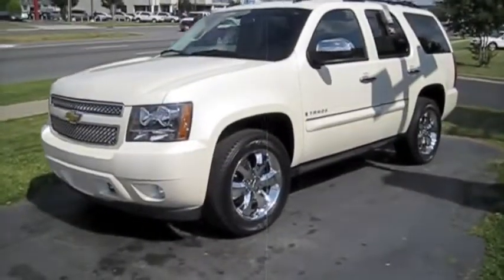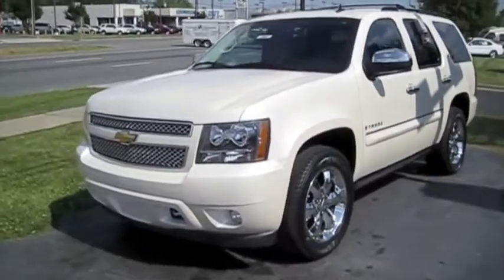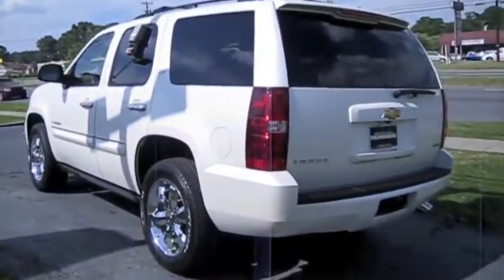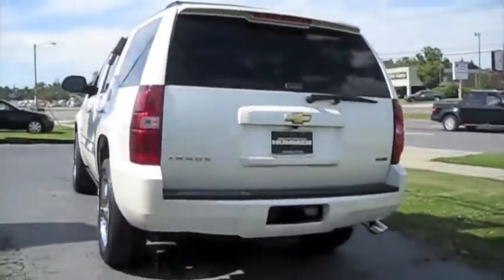What's going on, everybody? Here I have a 2008 Chevrolet Tahoe LTZ. I'm at Independence Hummer in Charlotte, North Carolina. And this is going to be a full in-depth tour of the Tahoe.